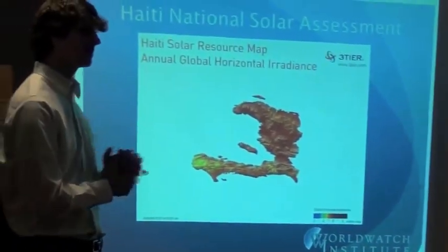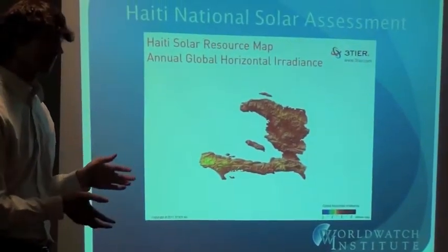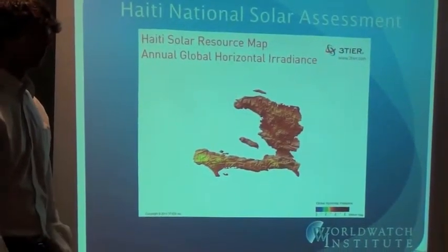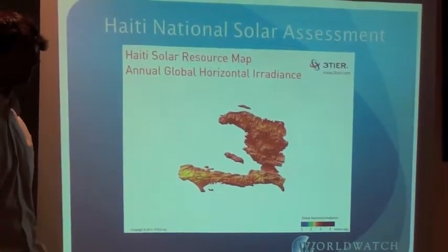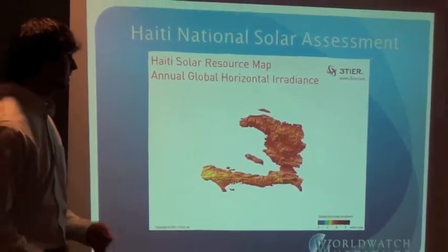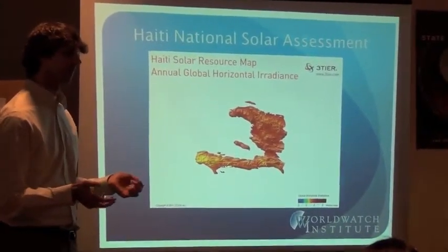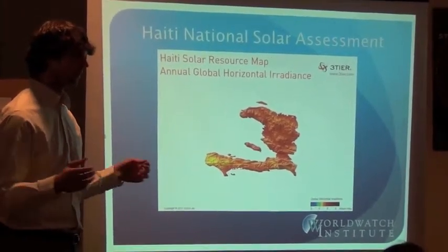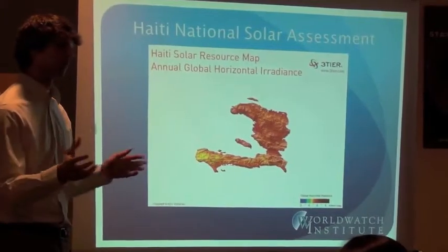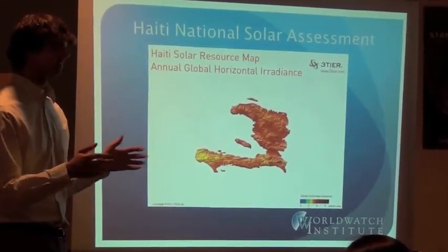The major problem with CSP in these countries is that water is pretty scarce there, and CSP does require more water. These are relatively small islands, and especially in Haiti, they often have a problem providing even fresh water to its citizens all the time. So it becomes sort of a competing factor. You don't want to install technologies that might take water away from populations that need it. But yes, CSP does have strong potential.